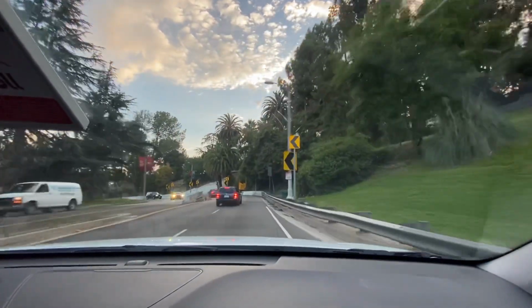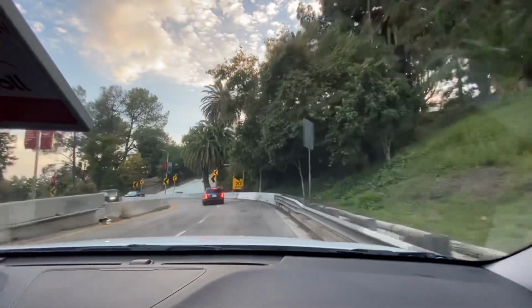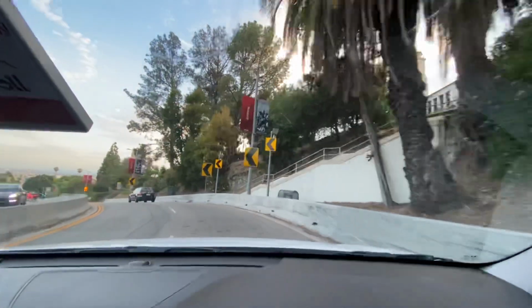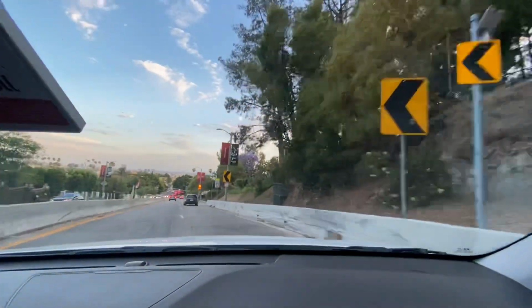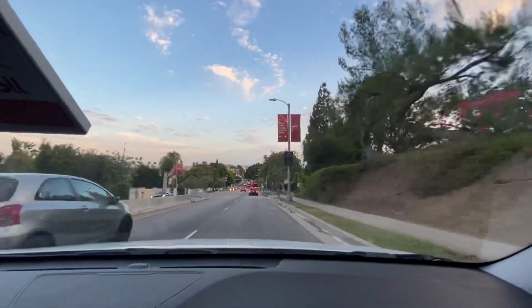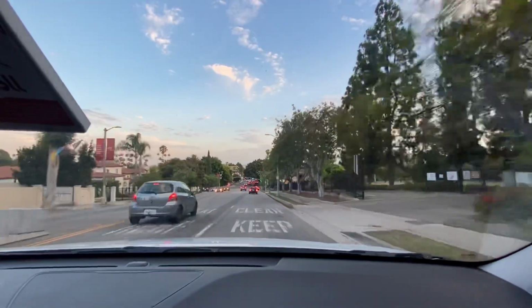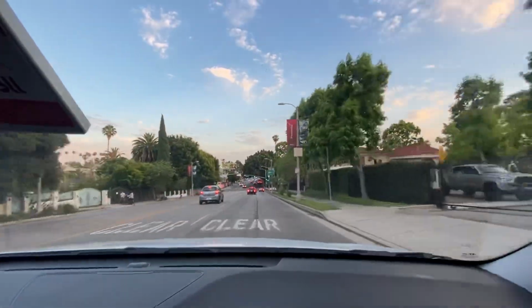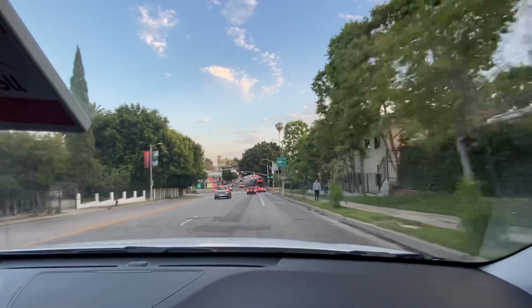Oh, this doesn't go up. This goes down. It's cool. It probably goes down to where we need it to go, so we can get a better view. We're going downhill, y'all. We're doing like 25.